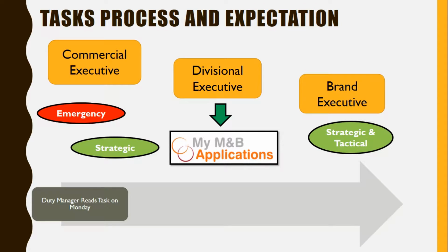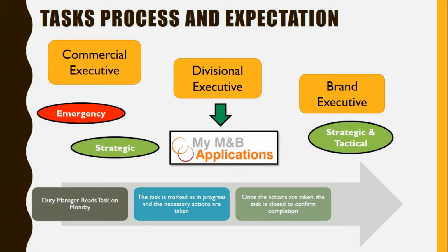And so the expectations of how those are managed. The duty manager reads tasks on a Monday. All tasks are loaded on Monday, about 95%. The 5% that aren't will usually be an urgent emergency task that are loaded throughout the week, but they will always be followed up with an email with the link to the task straight to the business. So there is only a need to go in on a Monday for the businesses unless they receive one of those emails. The task is marked as in progress and the necessary actions are taken.